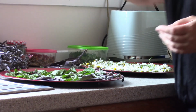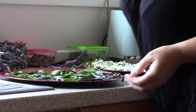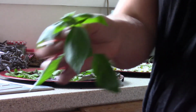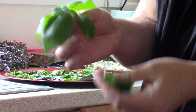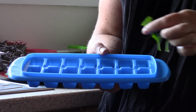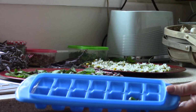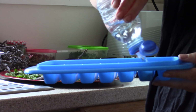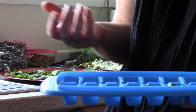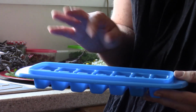So here I've got some more basil. This one wasn't doing so well, so I brought it into the house. And then what I do with that is I just pick the leaves off when I want it. Here are the leaves, and then just pick them off. Then I get an ice cube tray and I put the leaves in. As many as you want, you don't even have to chop them up. And then add water, and that's it, done. Freeze it, just like that. Take them out, put them in a bag. You can use oil instead if you want. Sometimes I use olive oil, freeze them in olive oil, and then just take them out when I need them.